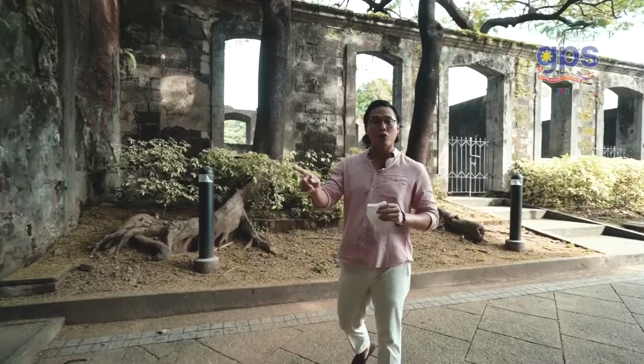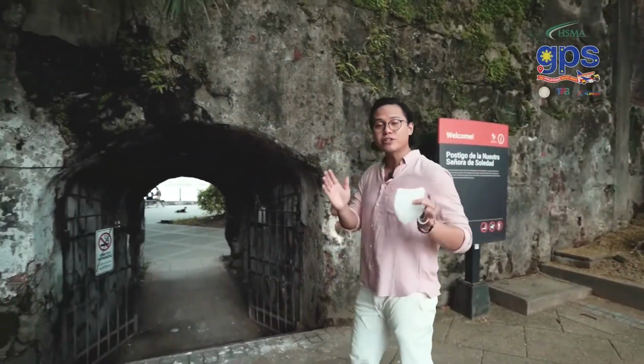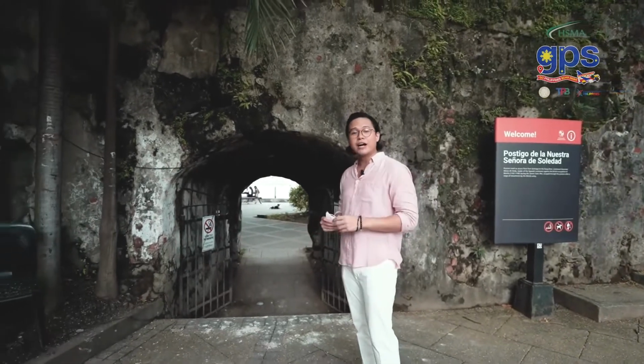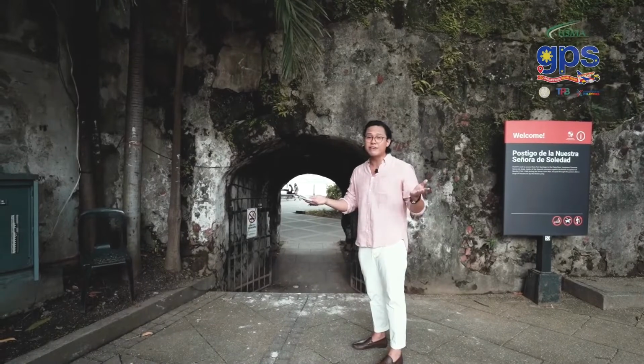Alright, so this little tunnel over here was once used by the Spanish resistance as an escape route from Fort Santiago to the Pasig River to get away from the British occupation during the Seven Years' War around the 1700s.